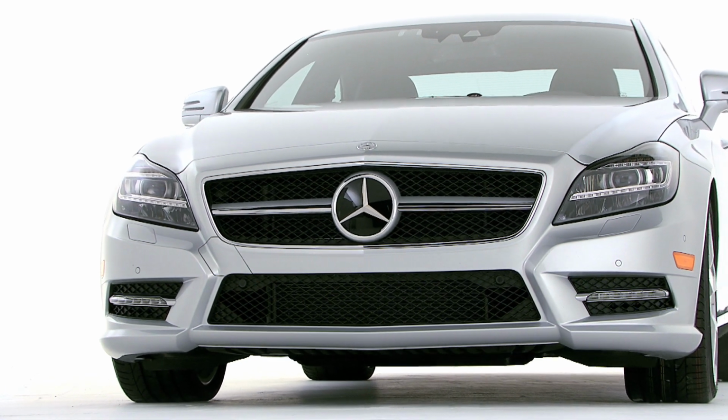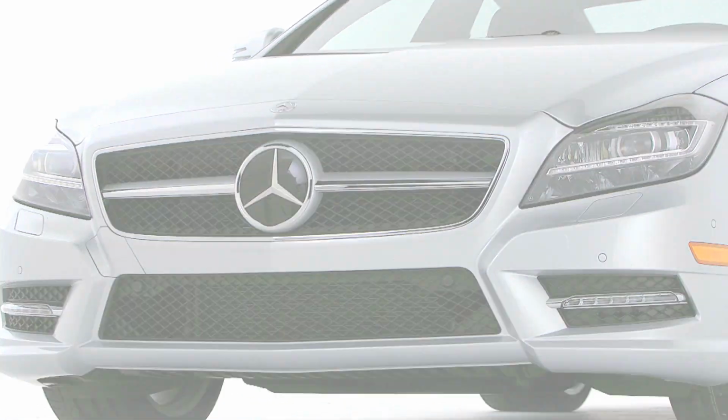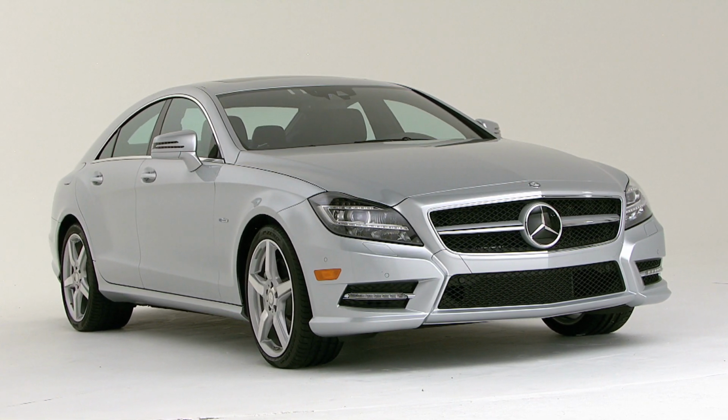Suddenly, we had a whole new category of car for our customers, and a whole lot of admirers. In fact, if you look across the industry, you'll see a lot of sedans that seem more coupe-like today. So you might say this is a shape that reshaped the industry. The first time you see a CLS, you know it's a Mercedes-Benz coupe. The wide grille, the prominent star, the powerful hood. But you also know it's something different.